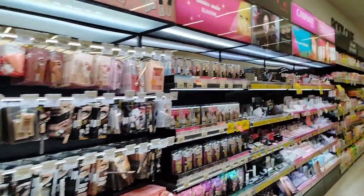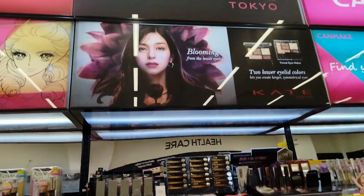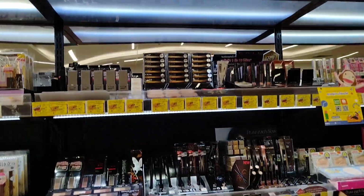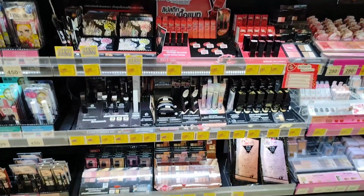Also the makeups. But so far, of everything I've tried, this is the one I like the most. Okay, Tokyo. I've tried some of their products and it's really good.